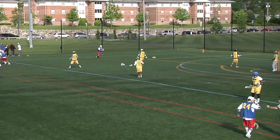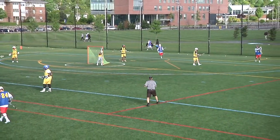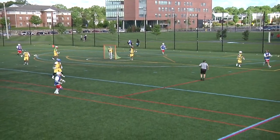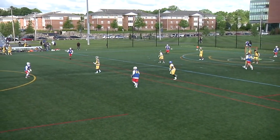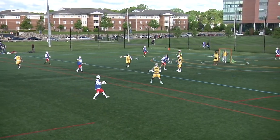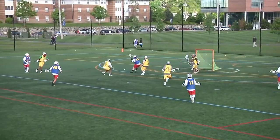Philippines with a successful clear, getting the ball down through X. Got two guys behind, currently out in an open set. Philippines doing a good job getting everybody involved, getting all of their short sticks a touch on the ball. Got a short 6-on-5 here as Jamaica was subbing.